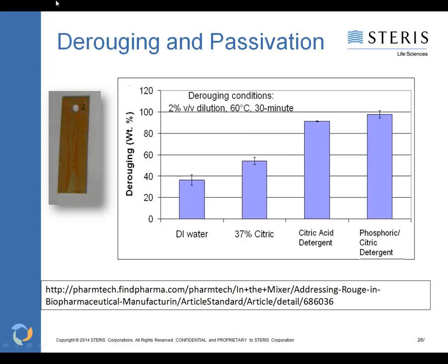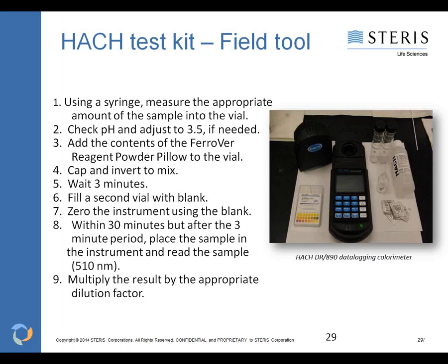If that iron is increasing over time, you are still removing the iron, but if it plateaus off, then you've hit that plateau and, depending on where you're at in your derouging process, can consider stopping or increasing your acid. You typically want to read these samples pretty much after you take them. You don't want to store these for later analysis the next day. Sometimes numbers are a little too high and you might have to dilute the solution. Then you would just multiply that result by the appropriate dilution factor. These can be read either on the actual colorimeter that you see here in the picture, typically at 520 nanometers, or on a spectrophotometer, at 510 nanometers.